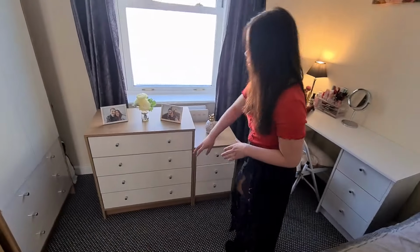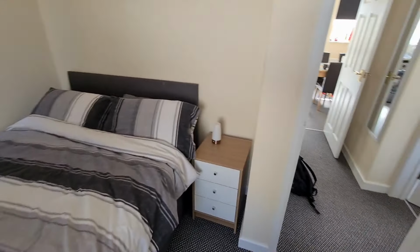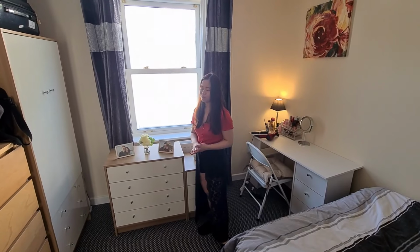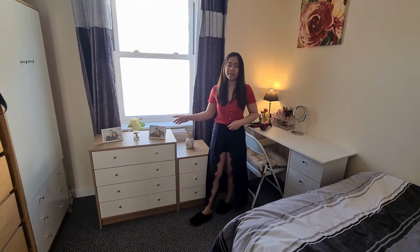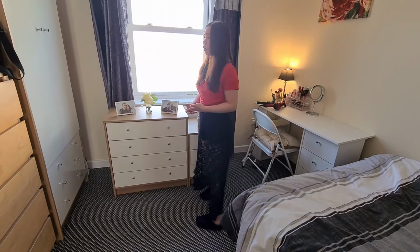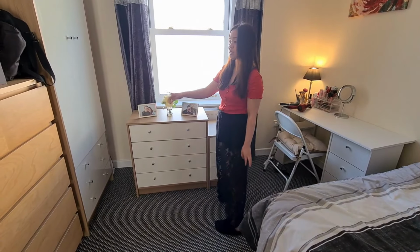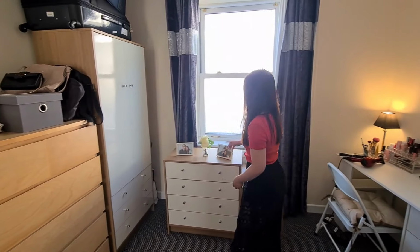And also here, this is a set: the wardrobe and also the bedside table there, if you see. Thank you for featuring that. So this is a whole set from Argos as well. It also arrived the same day when I was moving. I think the hardest part is assembling it, because when you're buying brand new stuff like this, you need to assemble it. But it's really nice. I think I bought the set for £230. And some photographs.